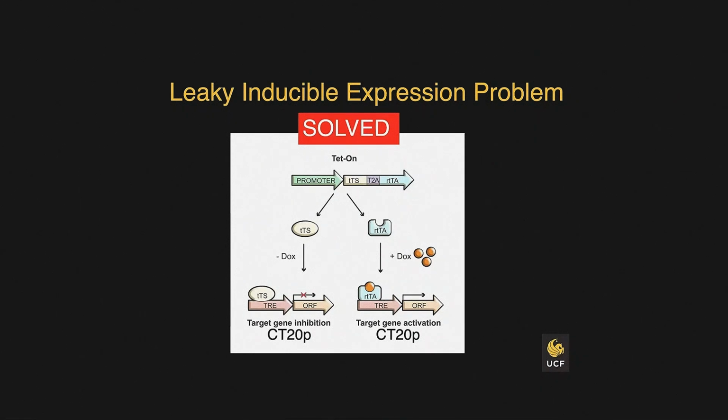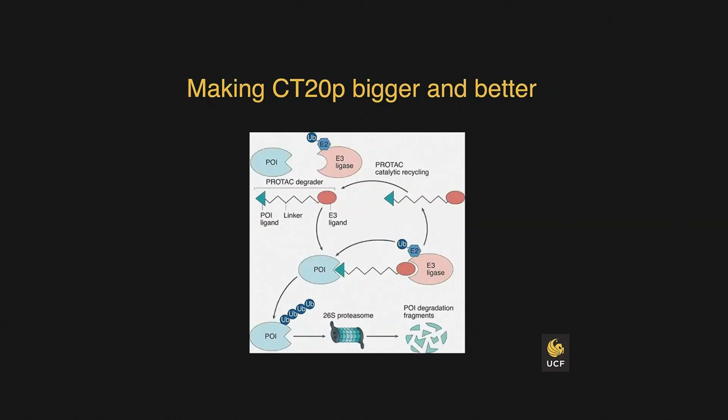It's now solved, yay. We actually have a two-step system now where the first step is putting in a lot of the suppressor so we can have the off switch on all the time. And then we got a second step where we had our inducible system, and now we can turn it on whenever we want. So as I said, that problem was solved, but it did put us back for a bit, but we're moving forward, hopefully.